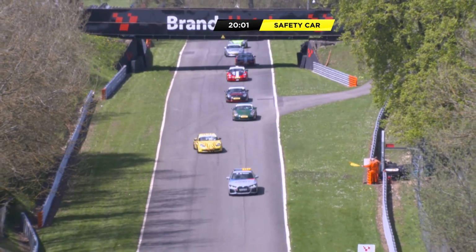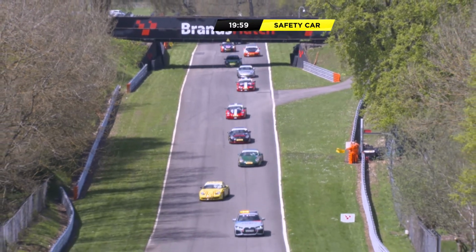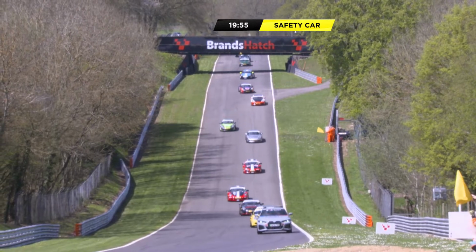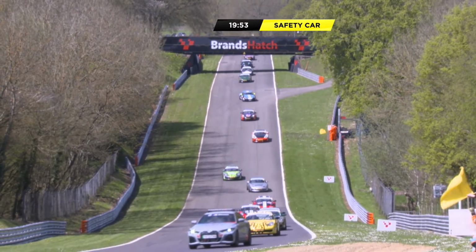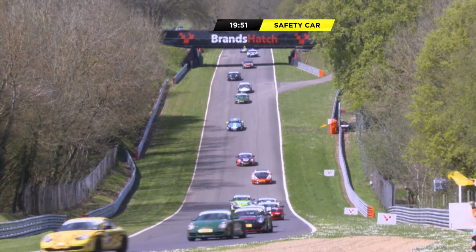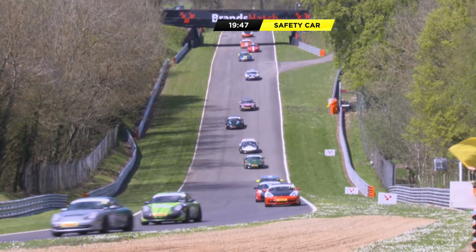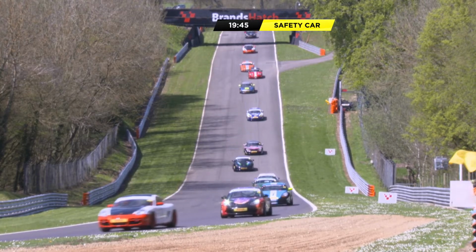Hopefully that car isn't too badly damaged. We haven't had a chance to see a different angle yet, so we'll see. But the main thing is the driver, as far as we're aware, is out of the car and is doing okay, because that is the main thing. Of course, we can fix cars, we can mend them, we can buy new parts, but the drivers are of course the important thing.